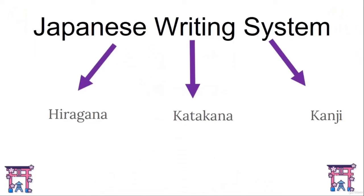So what I would like us to start off with is the Japanese writing system. So what do we need to know about the Japanese writing system? It consists of 3 writing scripts. The first one is hiragana. The second one is katakana. And the third one is kanji.